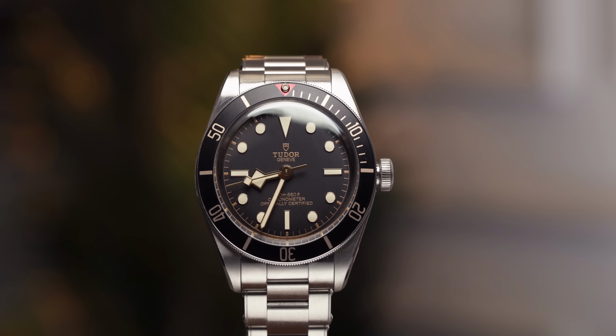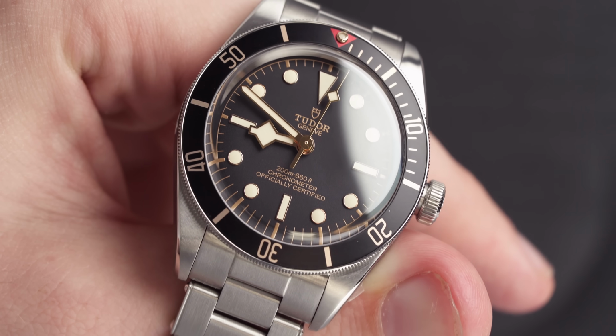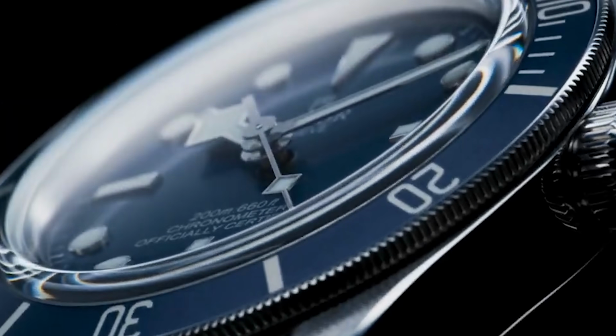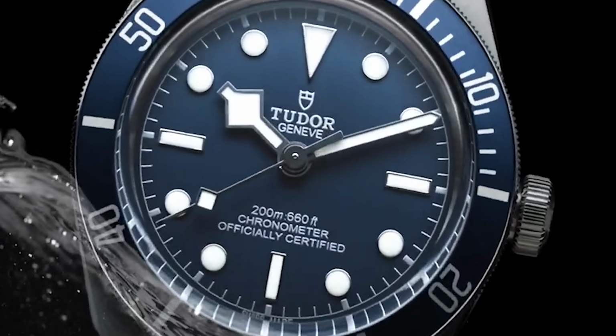The Tudor Blancpain 58 comes in at 39mm in diameter, and comes in full stainless steel. It has scratch-resistant sapphire crystal glass, comes with a black dial, but you also have the option of a blue bezeled one as well, which is pretty cool. I prefer the black, but you can get the blue if you want it. And finally, the movement on this watch is the MT5402 COSC certified chronometer, which is automatic and self-winding.